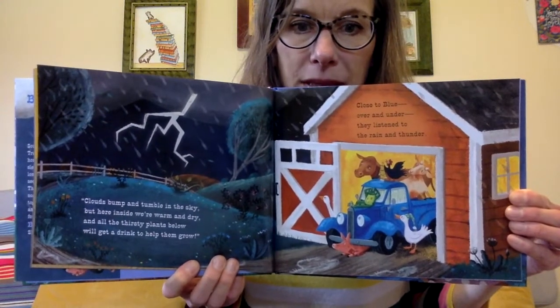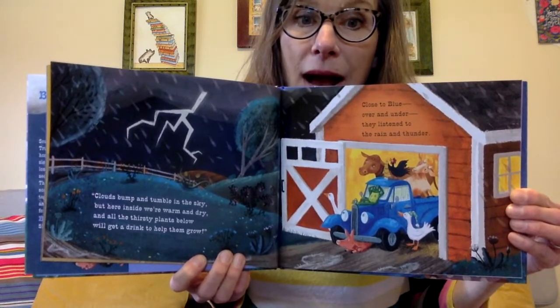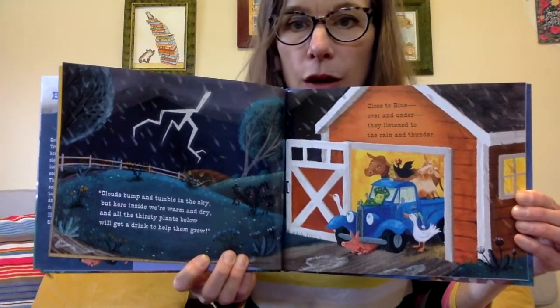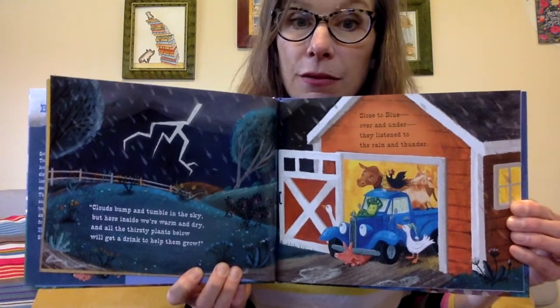Clouds bump and tumble in the sky, but here inside we're warm and dry, and all the thirsty plants below will get a drink to help them grow. Close to Blue, over and under, they listened to the rain and thunder. Sometimes rain and thunder sound nice if you're inside listening.